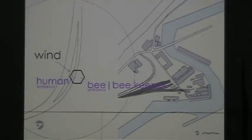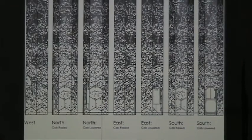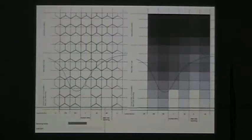This is our general site, and you can see here the wind comes from the southwest off of the lake. Our human entrance is on the south side of our tower, and the bee and the beekeeper access is on the northeastern side of the tower, similar to where it is now in the office building. So our tower is 22 feet tall, and it has this aggregate of panels across that accommodate for wind and for the sun, for solar gain and to allow wind to pass through it.